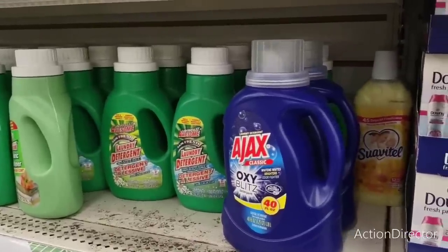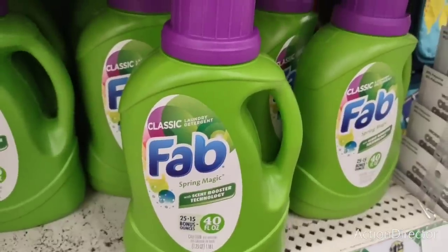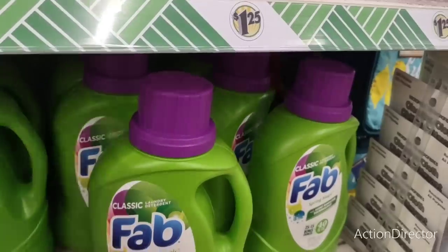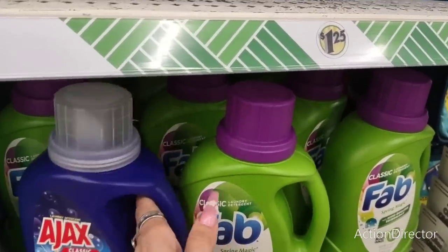And there's also another one that was a really good deal, too. Oh, here it is. Hold on. That's a name brand, and that's a good deal too. So either one, they're both 40 fluid ounces. This one feels empty. Make sure you check them, you guys.